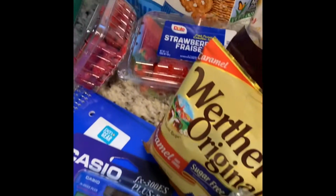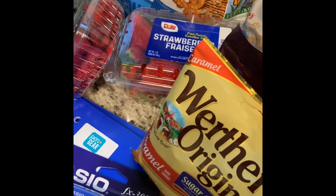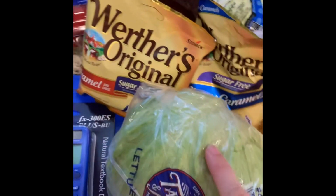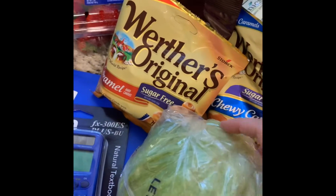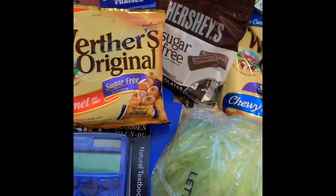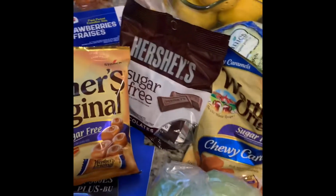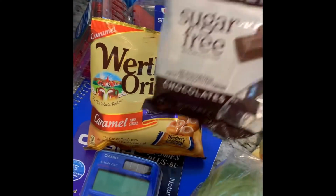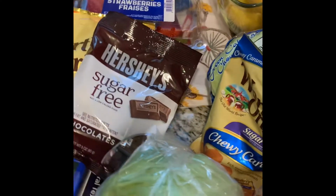We are kind of trying to do a lower carb diet in general. My daughter will still take some things that are higher carb, but I did get some sugar-free candies. These were Werther's Originals. I got some sugar-free chocolate by Hershey's, which I've never had, as well as some chewy caramels by Werther's Original as well. I have had the Werther's caramels before and I love them, so we'll see about that sugar-free chocolate.